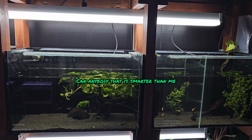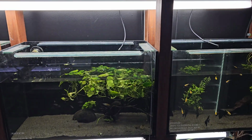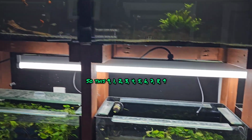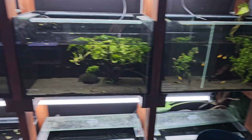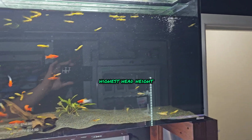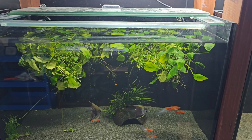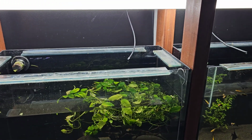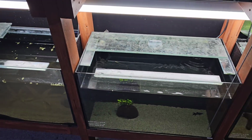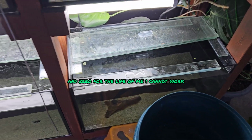That's not okay. Can anybody that is smarter than me, which is approximately 97% of all fish keepers, work out what on earth is going on here? So this 1, 2, 3, 4, 5, 6, 7, 9, controlled with one pump. Big tall ones, the ones at the top, highest head height, smashing it, water flow galore. Almost none, but some. Basically nothing. Zero. Dribbling, but stronger than the one dribbling above it. And 0. For the life of me, I cannot work it out.